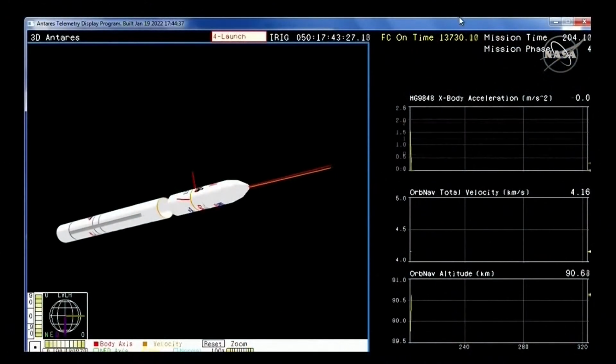Core pressures remain nominal. Now 3 minutes into today's flight, throttle down will occur 3 minutes into the flight, which means main engine cutoff will be coming soon. Engine's now at 55% thrust. And MECO. We have MECO, or main engine cutoff, and Terry's now entering a coast stage.